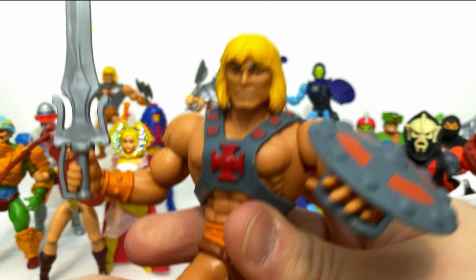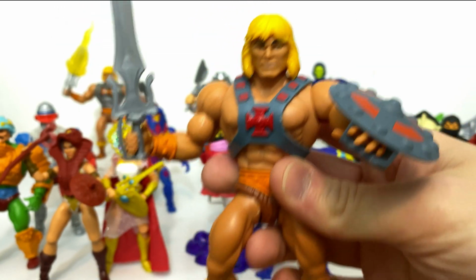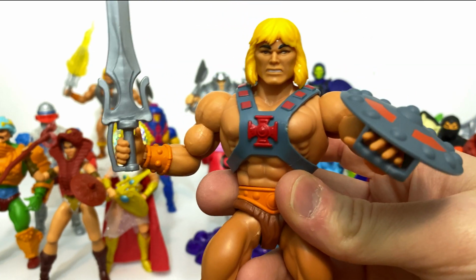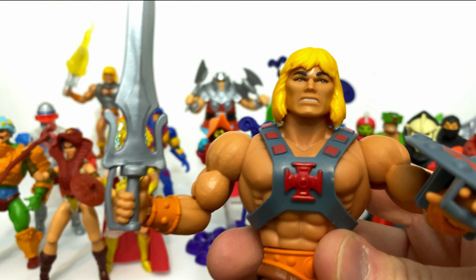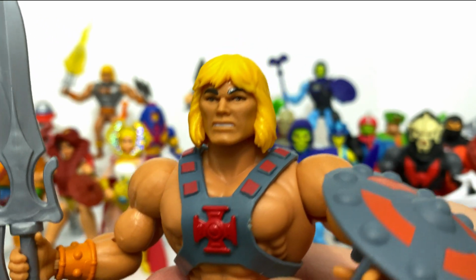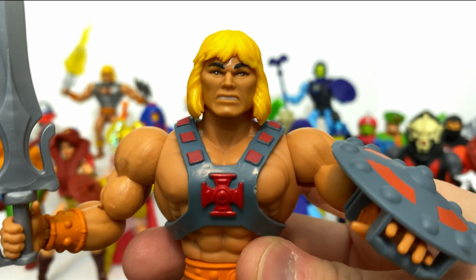Next up on my list is the original version of He-Man. I think it's really a very strong figure in every single aspect and does a great job of honoring that original He-Man figure. But especially looking now at what they ended up doing with the head sculpt, to me it is just a far cry from what I expected of the original He-Man.